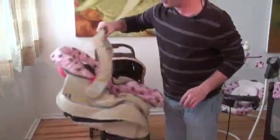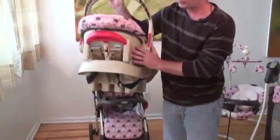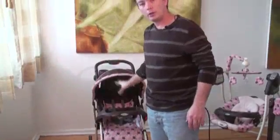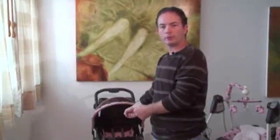And a pretty cool thing about this is that it actually comes apart and can be used inside the stroller itself, which a lot of strollers are doing nowadays, and that is kind of convenient because it gives you something you can just take them right out of and put them in the stroller. That's really all I'm going to say about the car seat.